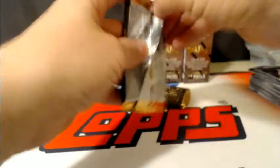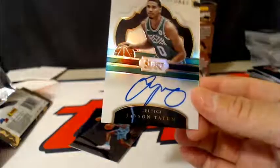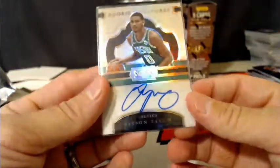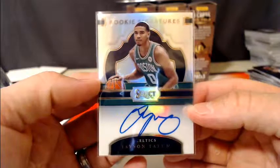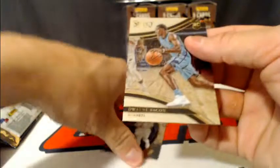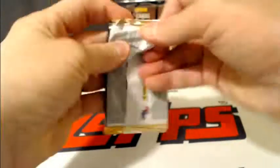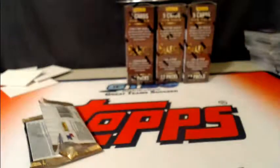Excuse me. Yogi Ferrell again, and we have a Jayson Tatum autograph for the Celtics. Nice. Rookie signature, numbered to 199. Nice hit for Boston. There you go, Celtics. James Johnson, numbered to 299. Whoops.